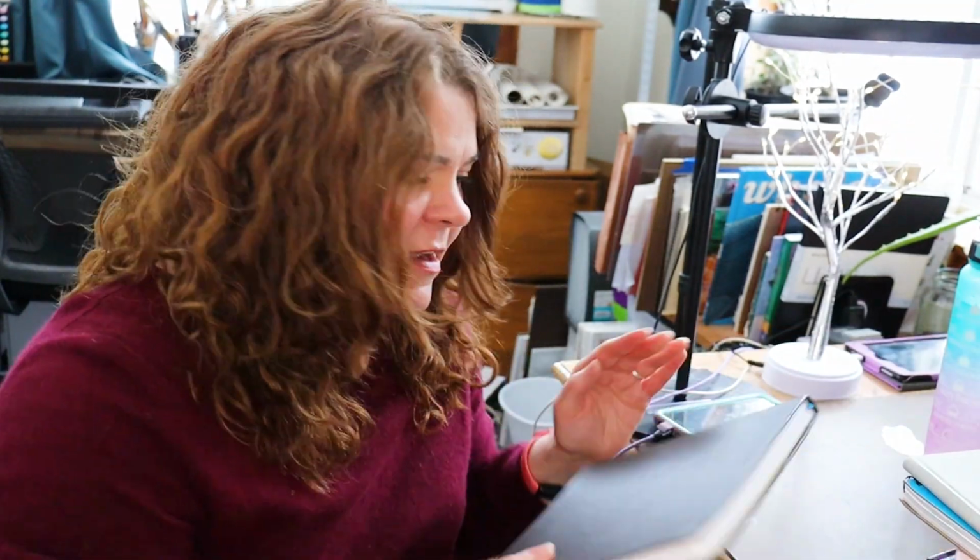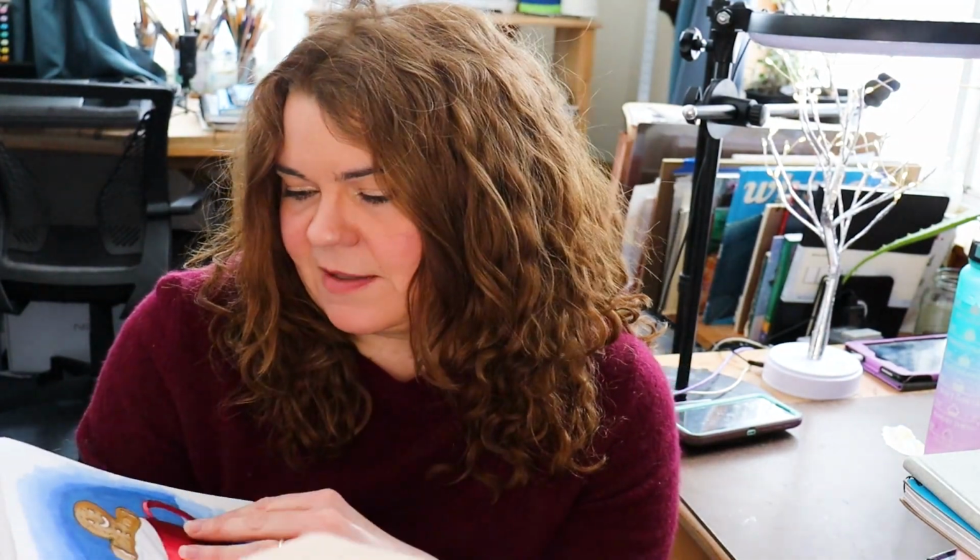And then my favorite marker sketchbook is this one. This is the Ilio sketchbook, and I think it is specifically made for alcohol markers. I could be wrong. The paper is very, very smooth. It almost feels coated, which makes me think that it might be made for markers, and it handles alcohol markers very, very well.